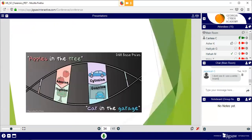So when we're talking about base pairs, we have four bases: adenine, thymine, cytosine, and guanine. And they pair always in this way. A goes with T, C goes with G, okay? And you remember that by saying apples in the tree, AT, and car in the garage, CG. So always adenine pairs with thymine and cytosine pairs with guanine.